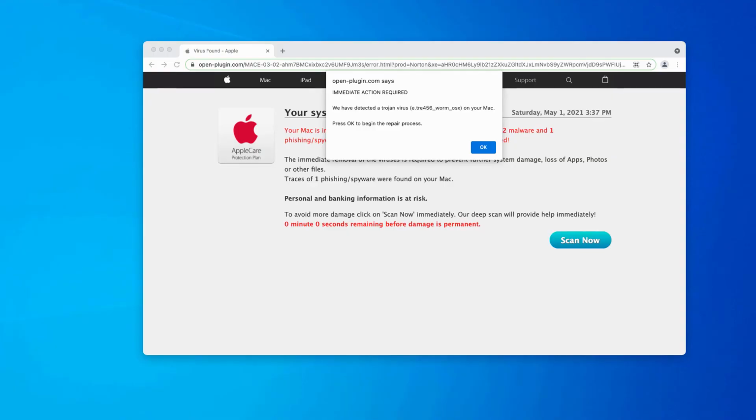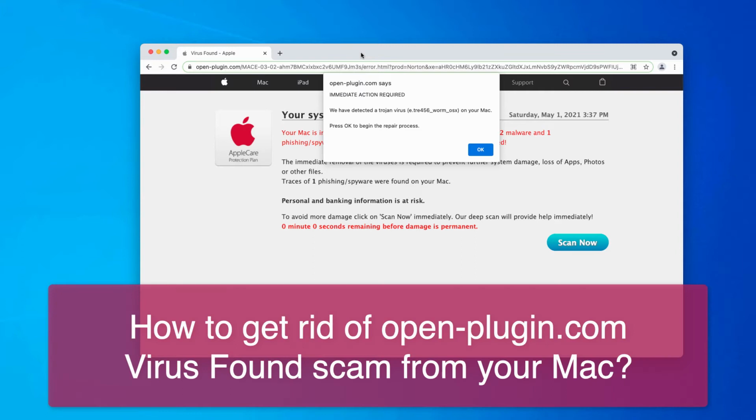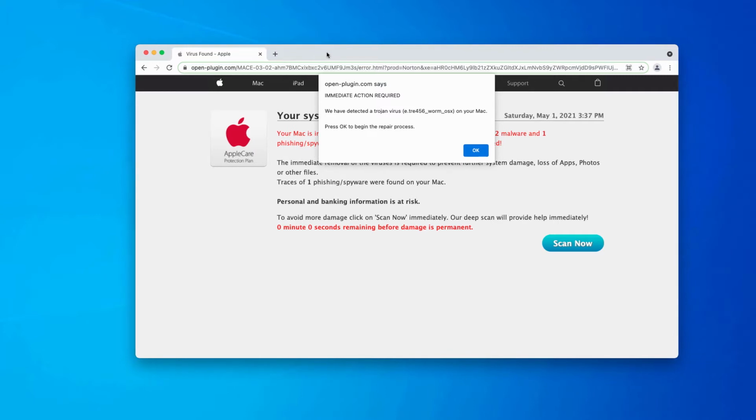Dear customers, my video guide today will help you in getting rid of pop-ups that derive from the website called open-plugin.com. This is a very deceptive resource that now attacks Google Chrome, Firefox and Mozilla Safari on Mac computers.